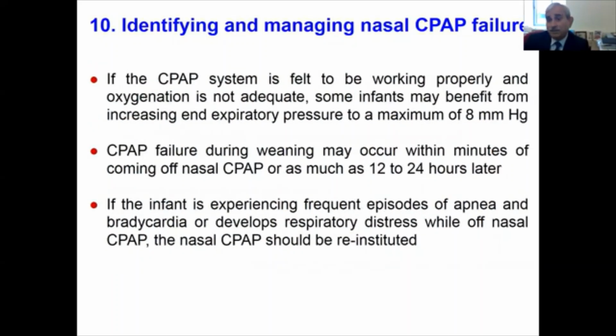If the CPAP system is felt to be working properly and oxygen is still inadequate, in a select group of infants, they may benefit from increasing the end expiratory pressure. We use up to 8 millimeters of mercury. CPAP failure can occur immediately after weaning, coming off CPAP, or as late as 12 to 24 hours later.